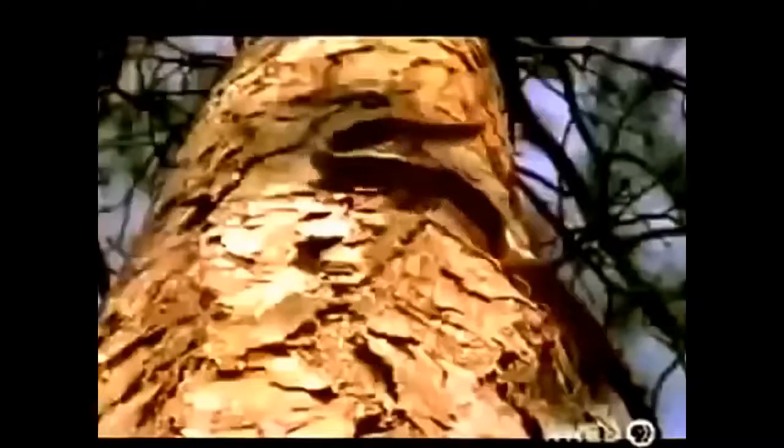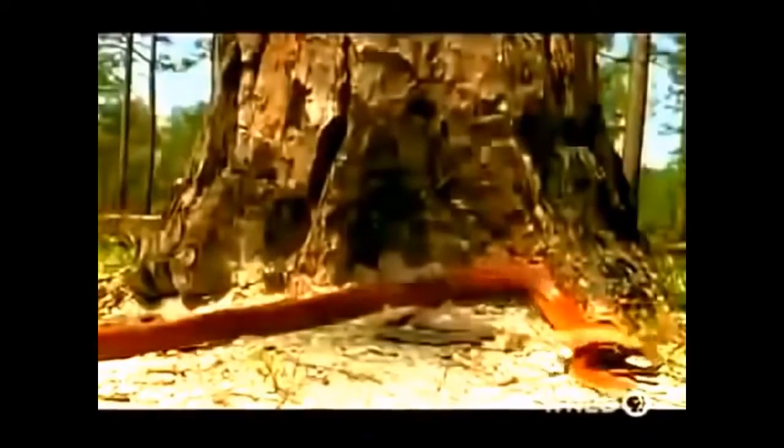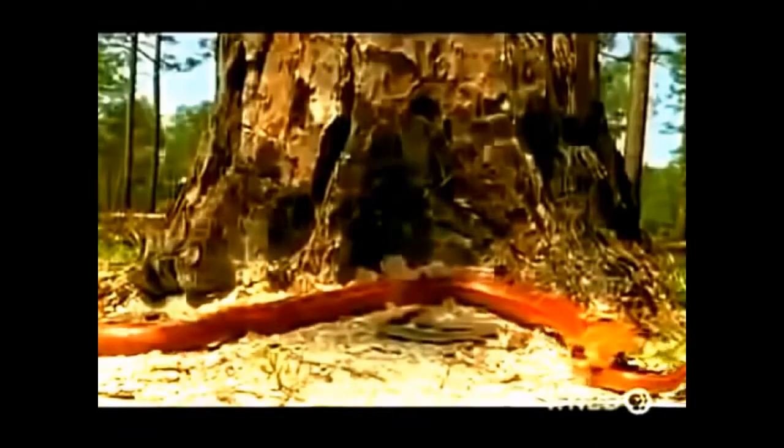But how can resin repel this relentless invader? It's getting close. Will the woodpecker's weapon really work? The resin goes into action. Seeping between the scales, it irritates the snake's skin. Woodpeckers won, corn snakes nothing.